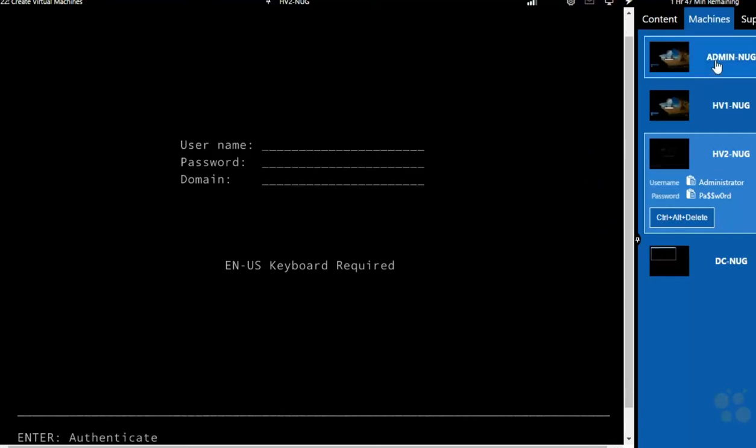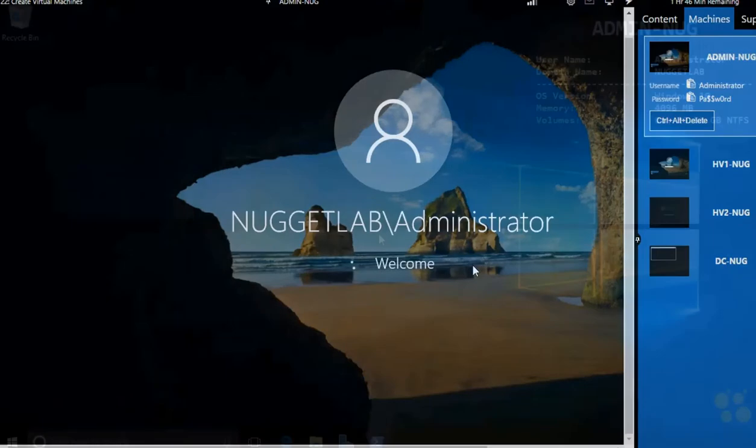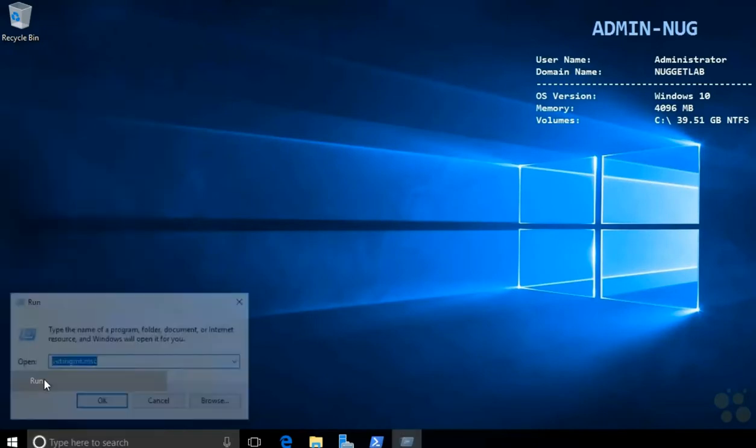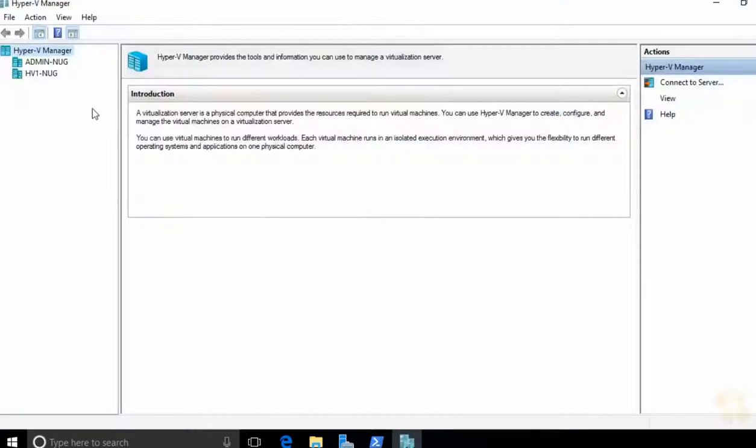And as you may have guessed, we're not going to be doing any form of management locally on our Hyper-V host. We're going to be doing it all remotely from our admin NUG machine, and that's where we're going to begin. So let's go ahead and paste our password in and log in. Let's begin on admin NUG by launching into Hyper-V Manager. We'll start in the GUI, and then we'll make our way over to PowerShell. We can get there the quick and easy way by right-clicking on the Start button, heading up to Run, and typing in virtmgmt.msc. That'll launch us right in to Hyper-V Manager.